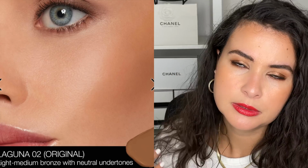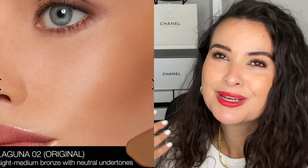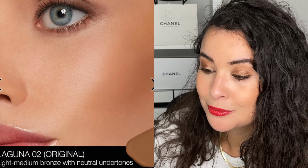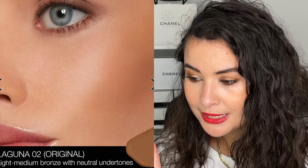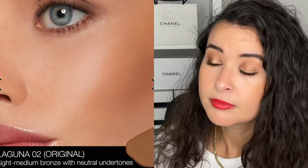Obviously, the promo photos make the bronzer look so beautiful and so seamless, and it just melts into the skin and makes you look gorgeous. So I have high hopes. I would expect it to look as beautiful as it does in the photo. So for me, this is a oui, definitely.